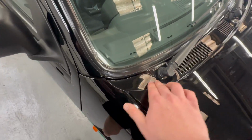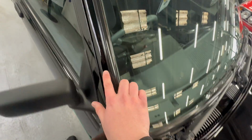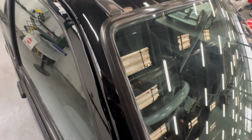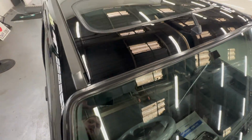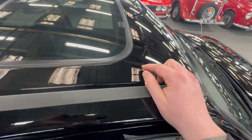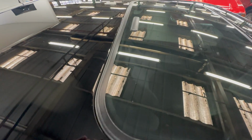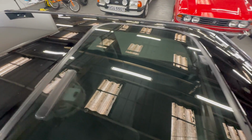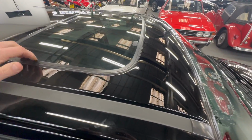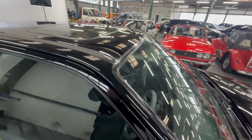Right, coming up onto this front quarter, you've got this A pillar, which normally has the odd stone chip, but as you can see, that one is excellent all the way up to the leading edge of the windscreen. No sign of any stone chips, no sign of any corrosion coming through. Really nice and neat. All the way around that sunroof, there's nothing at all to whinge about. And it's the correct sunroof, not those nasty aftermarket ones.